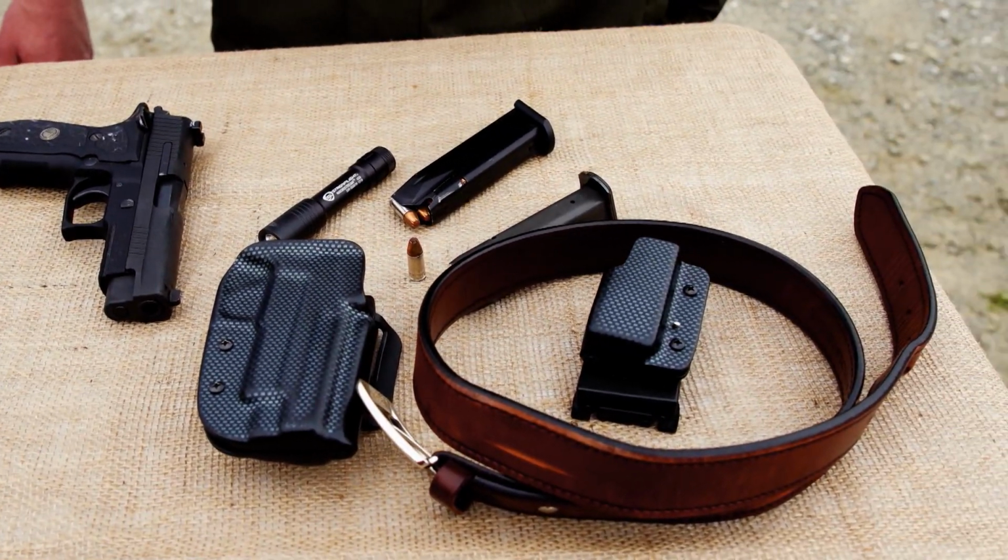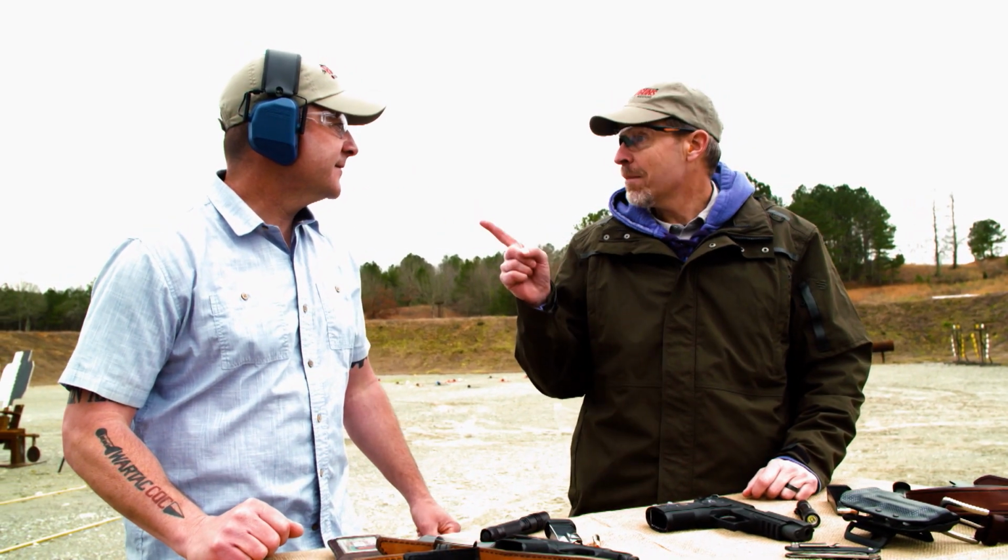Agreed. So this is just a sampling of what we carry every day. But now let's get a little bit deeper in the woods as far as what guns we carry and why we carry those specific guns. Ooh, and ammo.